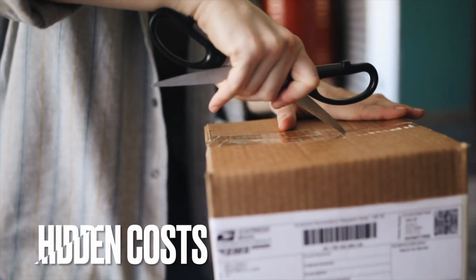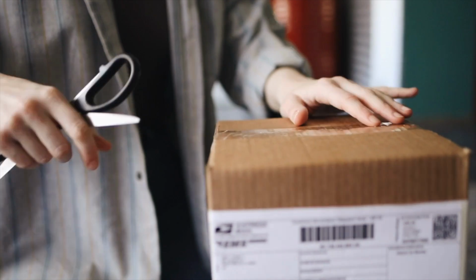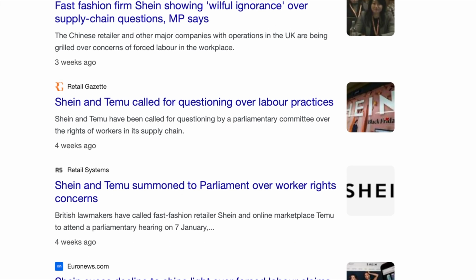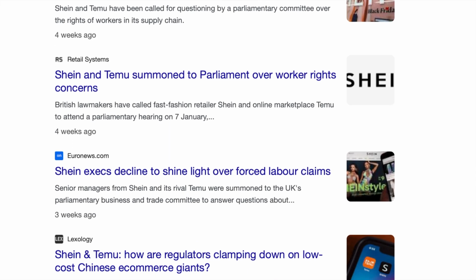The hidden costs of budget gear. Now earlier I mentioned the elephant in the room that we all need to talk about, and it's something that's often overlooked when we discuss budget-friendly gear: the ethics behind it all. TEMU has been criticised for its fast fashion and reports of forced labour in its supply chain. These are obviously serious concerns that go beyond just saving money on running gear.